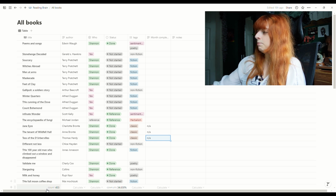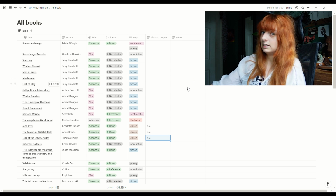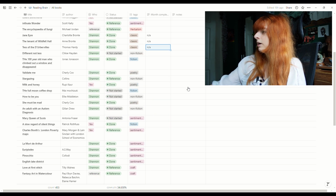And then at the bottom, we've got the count. It's happening. It's right there. Look at it. And then the percentage completed. So that's the main thing for this: why I wanted the status, to see how many have actually been completed. I love Notion for these little calculate things at the bottom. I find them really helpful, really useful.